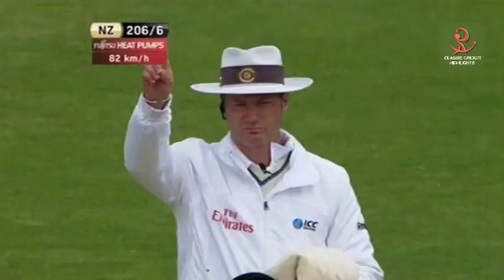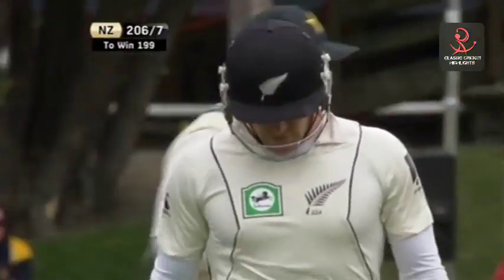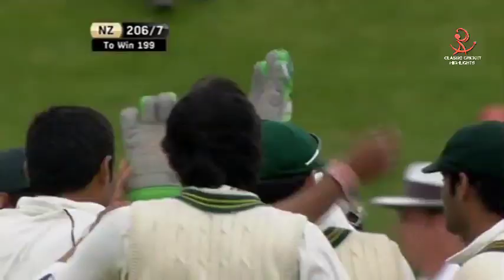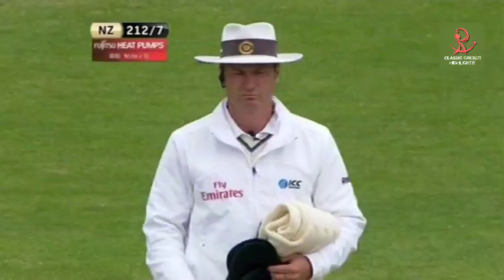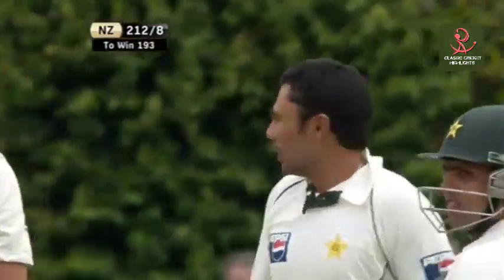Oh, he's gone. What a beautiful bit of bowling. That spun sharply. And a very good catch indeed by Kamran Akmal behind the crease. And McCullum has gone. Oh, wrong'un. That was a beautiful bit of bowling. You had to think it was going close.